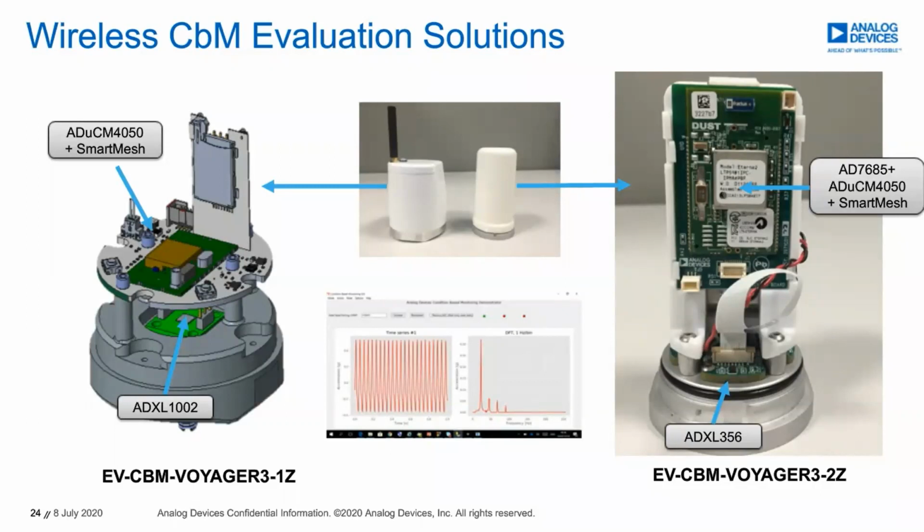Utilizing a CBM platform like this can accelerate time to market. All the hardware and software design files are available for customization and development. It should be noted that this development platform is only for evaluation purposes. There's also a Python-based GUI for data collection and for learning about your asset.